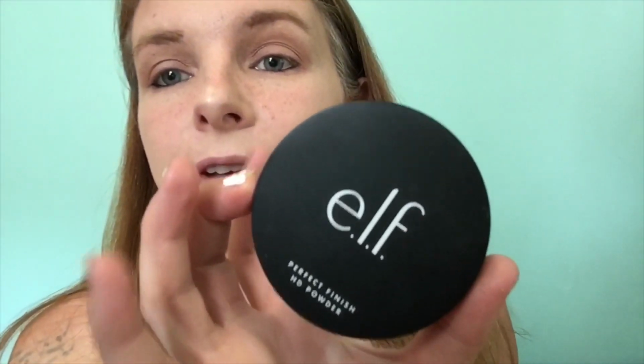So next is setting powder. The first one is my favorite, and this is e.l.f. Perfect Finish HD powder. Number 2 is by Fana. It's from Wish, and it is a banana powder. Next is by Ciate London translucent powder. Next is Tarte Amazonian Clay Smooth Operator.